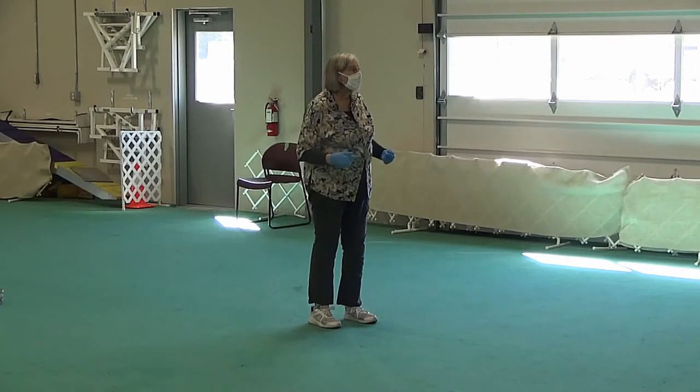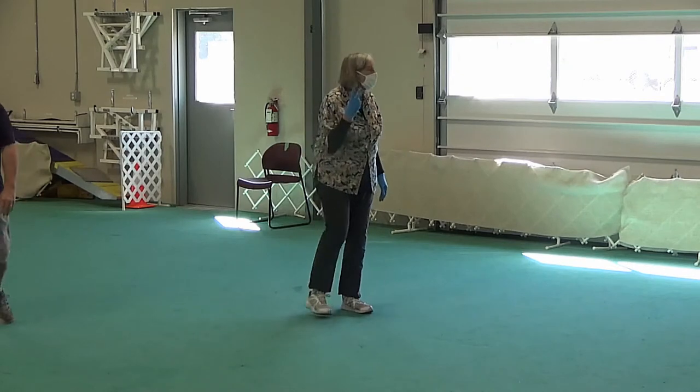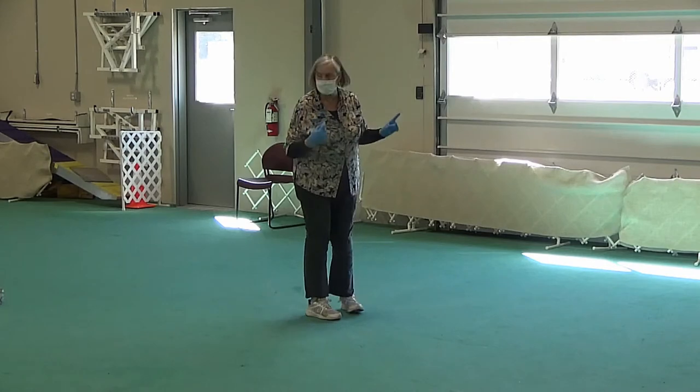We need to make sure they're smelling a difference and know which one to go to. So this time we have two healthy samples out there and one diseased.